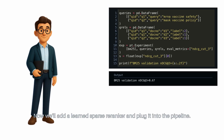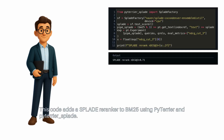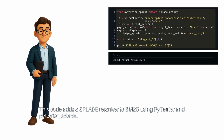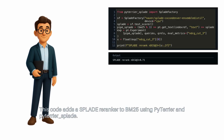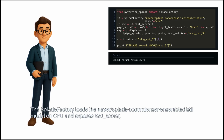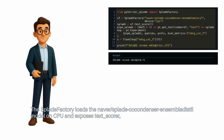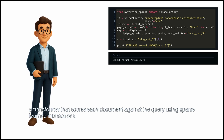Now we'll add a learned sparse re-ranker and plug it into the pipeline. This code adds a SPLADE re-ranker to BM25 using PyTerrier and PyTerrier SPLADE. The Splade factory loads the Naver SPLADE co-condenser ensemble distil model on CPU and exposes text_scorer, a transformer that scores each document against the query using sparse learned interactions.